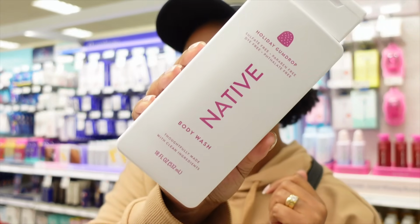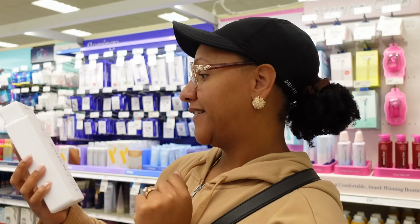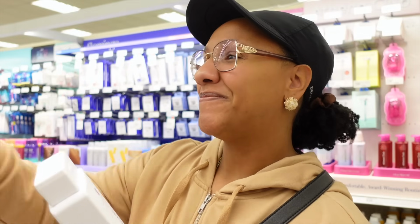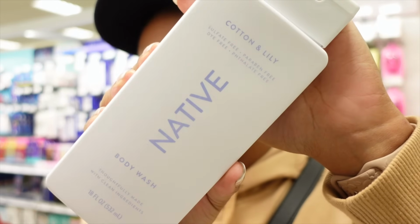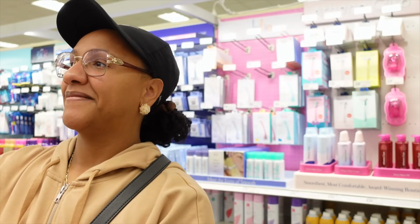This smells really good. He's here. I'm gonna get one for me and one for Destiny. But hold on, let me smell this cotton lily. I've never smelled this one before. It smells good. I'm gonna get two, one for me, one for her. Just whatever I get for myself, I gotta get for Destiny too.